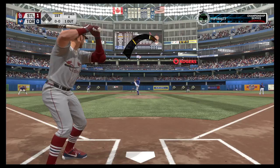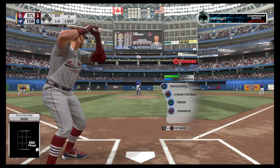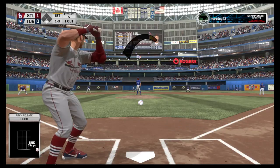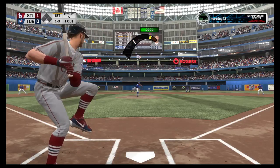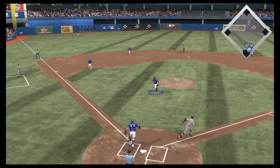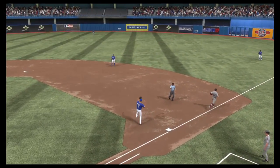Into the windup and the pitch. And that sinker misses at the shoe tops. Ball 1. Clean slate on the base paths after that sac fly a minute ago, so now's the time to be aggressive with these hitters. Go right after them and try to get out of this inning with only 1 run scored. And a throw to Pujols is in time for the second out.